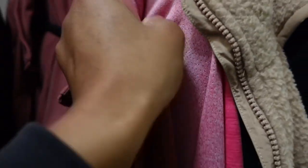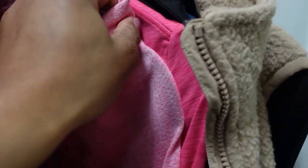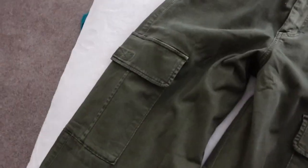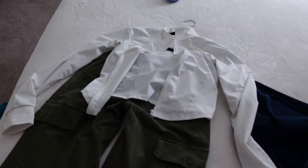I have a black one. I didn't wear this last week. I could wear pink. I could wear this pink one. What would I wear it with though? And I also have these green cargo pants that I wanted to wear. These are from American Eagle. Baggy wide leg. Could definitely wear this. That's a look. I need something to wear on top of it.